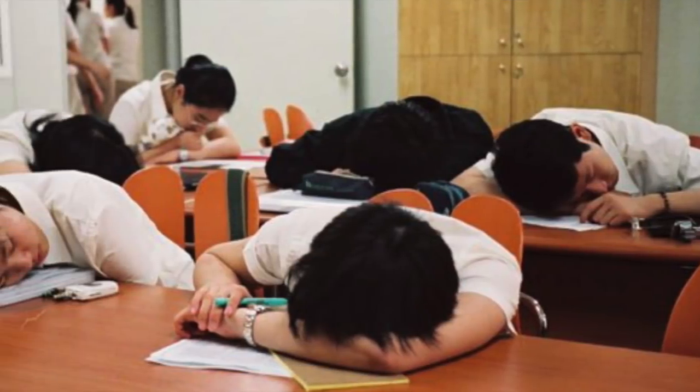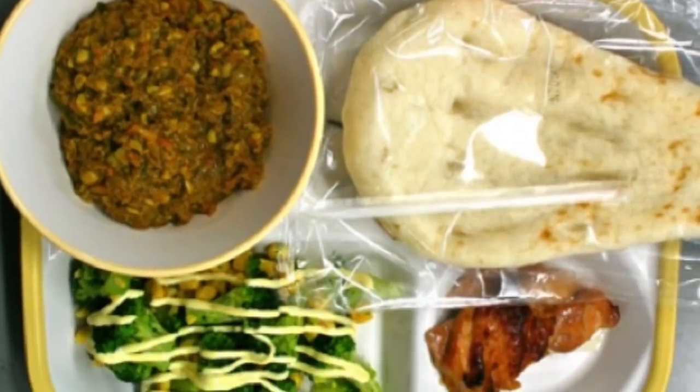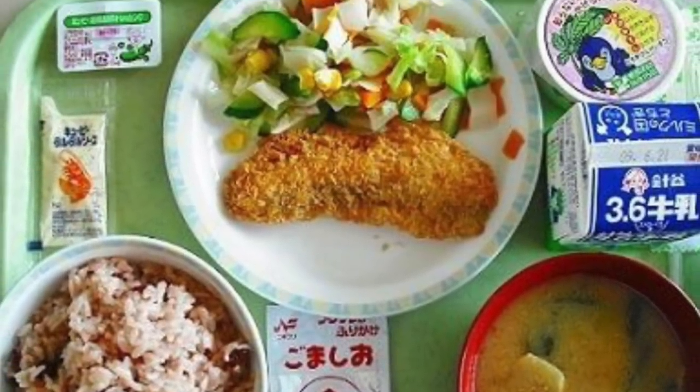And that's not all. After lunch, sometimes students are allowed to take a nap on their tables. What do you think about school lunches in Japan? One thing's for sure, they're very unique.